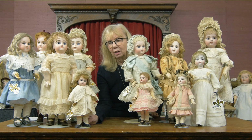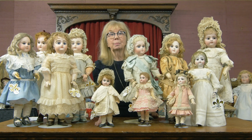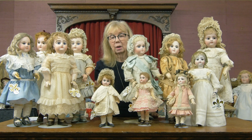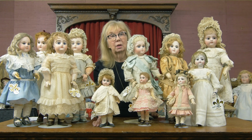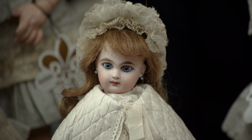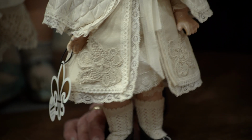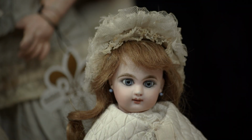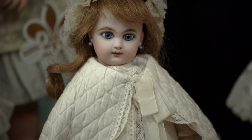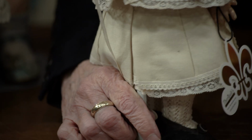Now, when you look at this doll at first, you think she might be a Jumeau, but her marking is Mascotte, M-A-S-C-O-T-T-E. This was the marking in this particular case of Mayfrere's company of Paris. They made dolls very, very similar to Jumeau's, but they didn't make them for very long, and they didn't make very many. So when you can find a doll with the Mascotte marking on it, that's a treasure to look for. And I've never seen a Mascotte in this size before. Absolutely, again, beautiful doll.